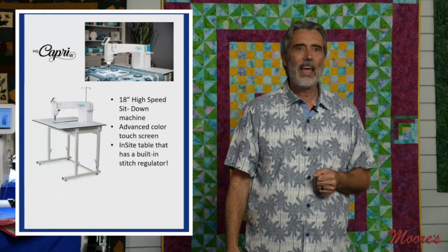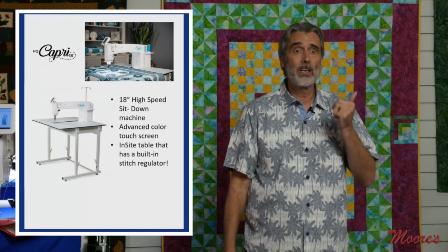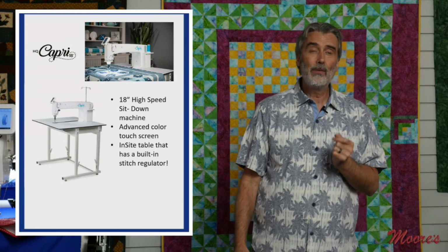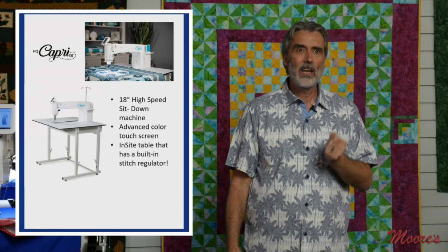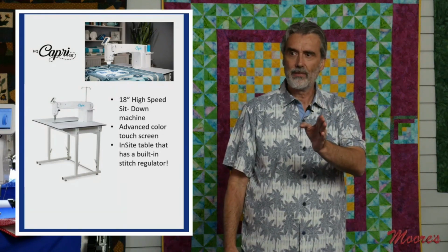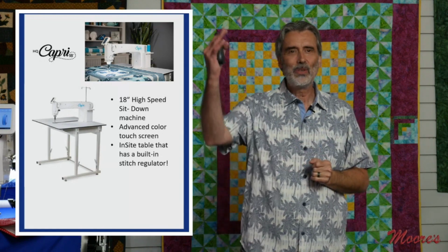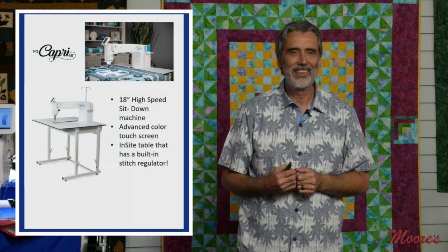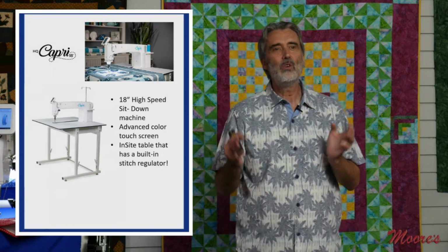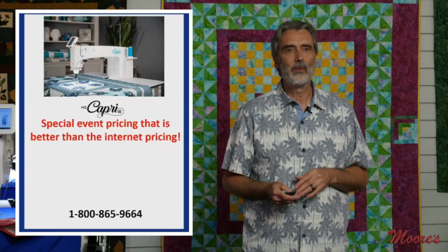And then last but not least is the Capri, that 18-inch high-speed sit-down machine with the touch screen and the inside table with the stitch regulator. Again, if you have the Simple 16 and you want to add the Insight, not the Simply, the Simple 16. Sweet 16. I've got my quilting consultant, Chris, over here reminding me. I've got a lot of things in my head right now. So the Sweet 16, you can add the Insight table, okay? And the Insight table will have the regulator in there. But it comes with the Capri.